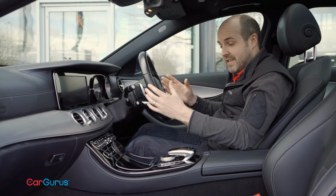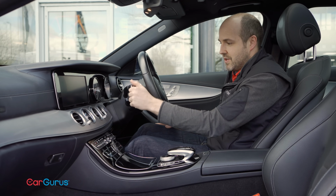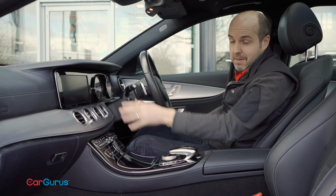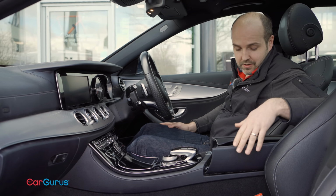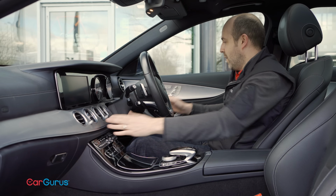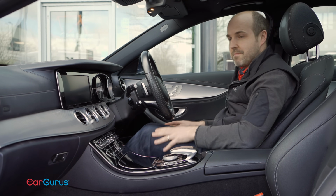As for the rest of the interior, it's all very straightforward actually. Nice clear heater controls here. You have to get used to using the wipers on the left stalk, that's a Mercedes thing, but you very quickly become familiar with that. There's also lots of in-car storage, and just the design of it and the quality is fantastic. This is just a very nice place to spend time.